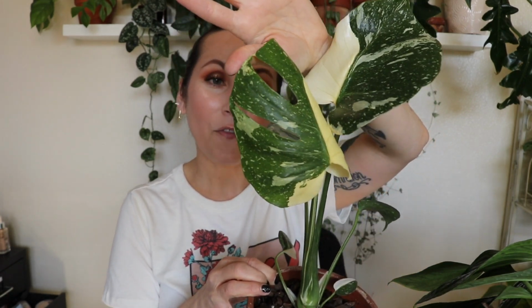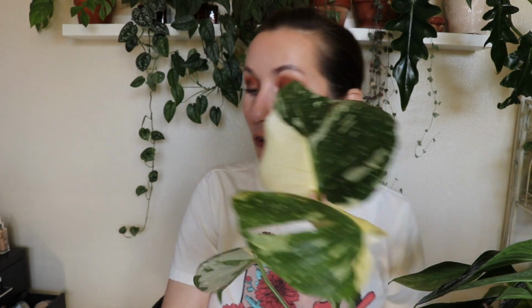This plant did grow this new leaf in my care. It did arrive with the new growth little point on it, and it did put out the leaf pretty quickly once I had it in a good lighting situation. And it has the fenestrations, which are these little slits. Such a beautiful leaf. This is an awesome plant. I don't regret buying it for a second.